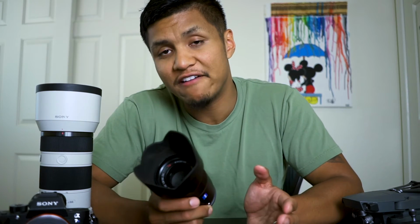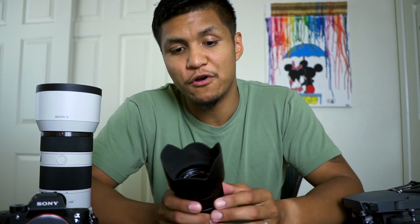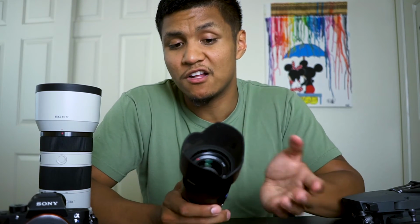The second lens is my Sony Zeiss 55mm f1.8. It's crazy sharp and has super fast autofocus. That's great for portraits, and it's also great for whenever I want to get those close-up B-roll shots.